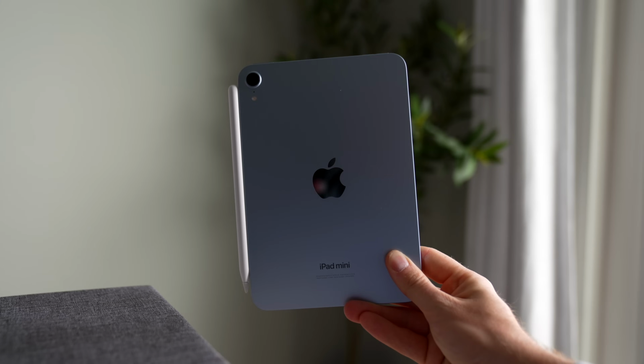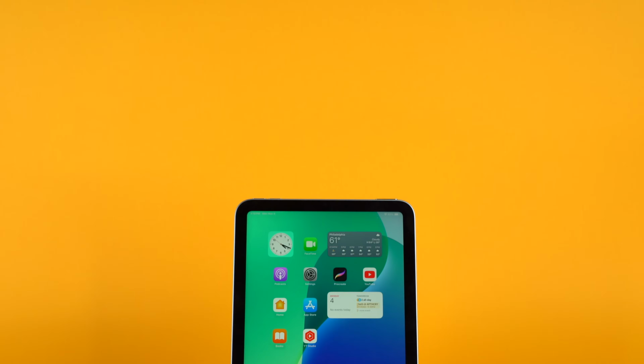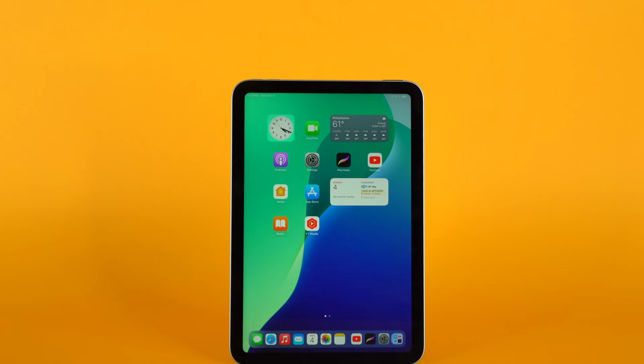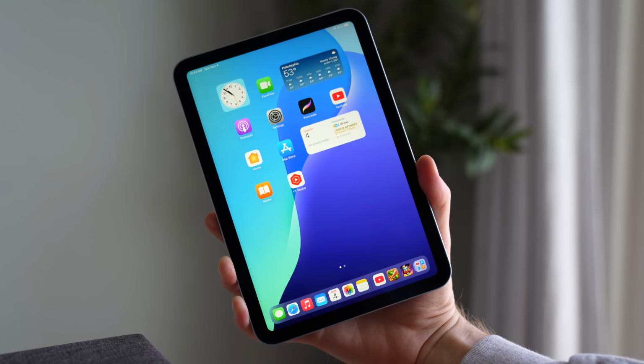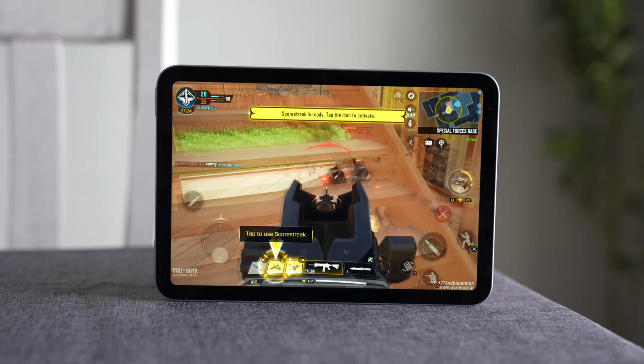After years of waiting, Apple has finally refreshed one of their tablets that literally has a cult following. This is the iPad mini 7, but has this iPad been worth the wait? Let's find out. The 6th generation iPad mini last released back in 2021, 3 years ago. And just a couple weeks ago, Apple pretty quietly announced the brand new iPad mini 7th generation.